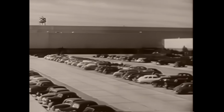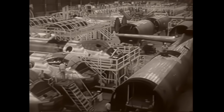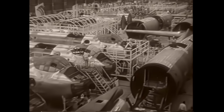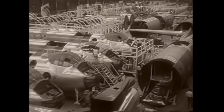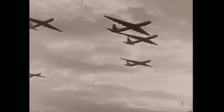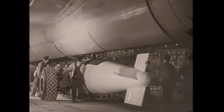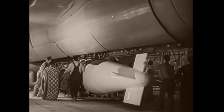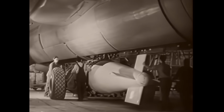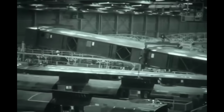The mile-long facility in Fort Worth, Texas, originally constructed for assembling B-24 bombers during World War II, stood as the only building on the planet spacious enough to accommodate the gigantic B-36. In the air, the B-36, often referred to as the Big Stick, boasted an extraordinary fuel capacity, enabling it to remain airborne for 2 days, far surpassing any other bomber in history.